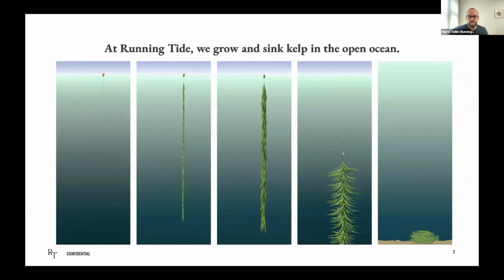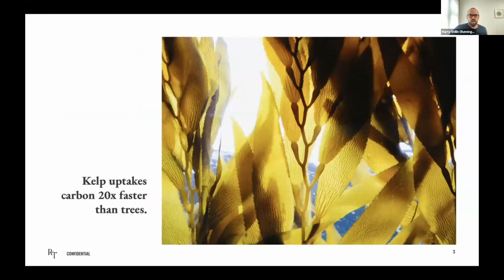And as the microfarms drift, the kelp grows and absorbs CO2 from the ocean. After reaching maximum growth, flotation is triggered to sink. And within a matter of hours, the kelp is 1,000 meters deep in the ocean and sequestered for a minimum of 800 years, up to geologic timescales.